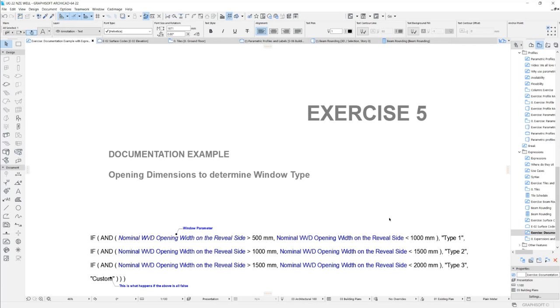We can use expressions to determine a Windows code based on the Windows width. That could be pretty handy when we need some pretty quick information about our Windows width. So we'll use this very complex expression. So let's just copy it. Basically, what this expression says is that if the width of the window is between 500 and 1000, the code will be type 1. If it's between 1000 and 1500 millimeters, the code will be type 2. And if it's between 1500 to 2000 millimeters, the code is type 3. And any other than that will be custom.